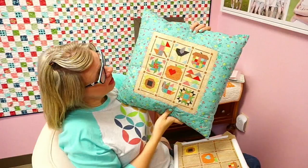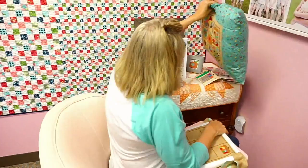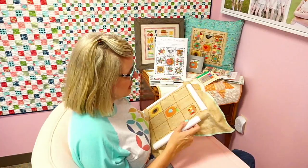It's gorgeous. So one of the tutorials at the end, I'm not gonna give measurements, of course, because the measurements are in the pattern. And I'm not gonna give away Lori's stuff, but I'm gonna show how you put it into a pillow. But you can frame it, you can do anything.